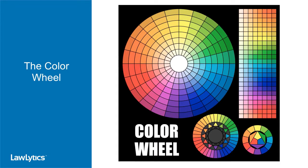Today, color wheels are a way to represent the various characteristics of color, and there are a variety of color wheels to show different characteristics. One might be useful to show tints of color, another might be useful to show shades of color. Since there are different ways to express color relationships, there are different color wheels to represent those relationships.